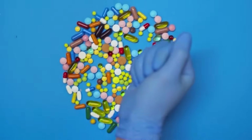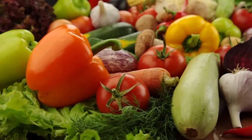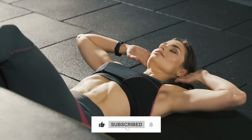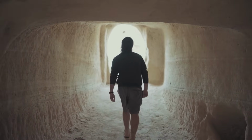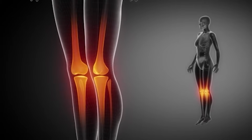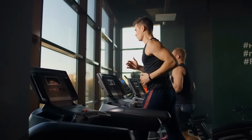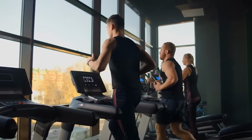The recommended daily intake is 1,000 to 1,200 milligrams of calcium, ideally sourced from a mix of natural foods and supplements when needed. Beyond just intake, movement plays a major role in calcium's effectiveness. Weight-bearing exercises such as walking, resistance training, and light jogging encourage bone remodeling and help direct calcium to where it's needed most, into the bones and muscles. Without regular movement, even sufficient calcium intake cannot fully support the skeletal system.